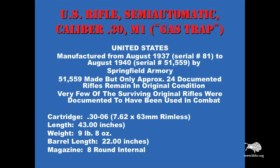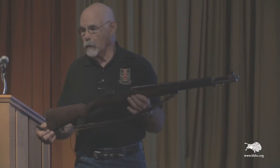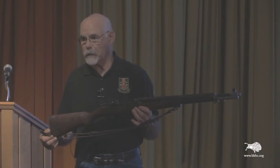Now, this particular M1 Garand is very, very special. This is called a gas trap Garand. Gas trap Garands were made from August 1937 to August of 1940. Only roughly 51,000 of these were made. Virtually every one of these was converted to the later configuration called gas port. In fact, there are only about 24 of these left today in original condition. This is one of those.